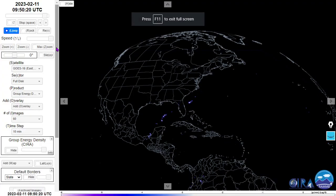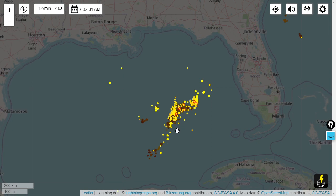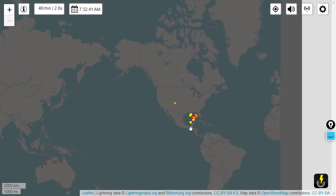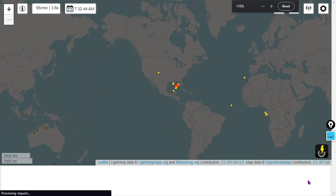Let's take a look at lightning. We did see some lightning here around the Gulf and around Florida. That's our GOES lightning mapper. And frankly, that data looks like crap also. Let's look at a real-time lightning map. And it looks like we do have some activity there in the Gulf. Besides that, things are quite calm here, at least according to lightningmaps.org.